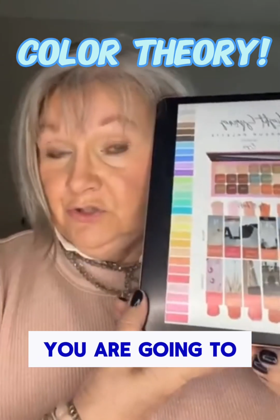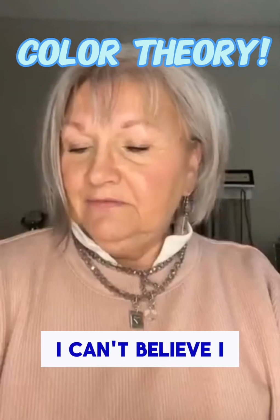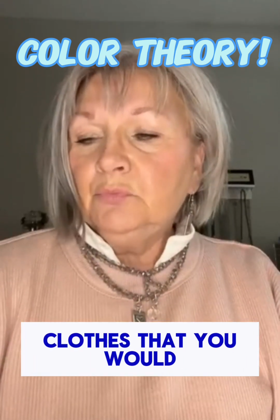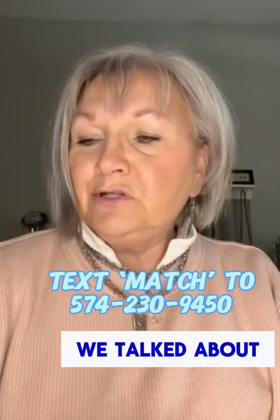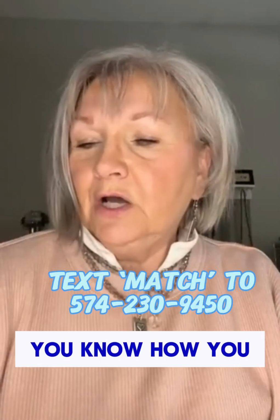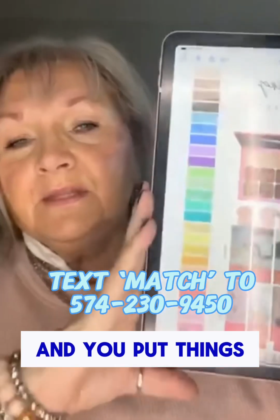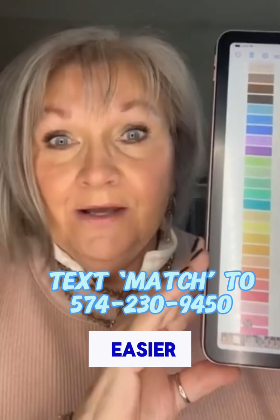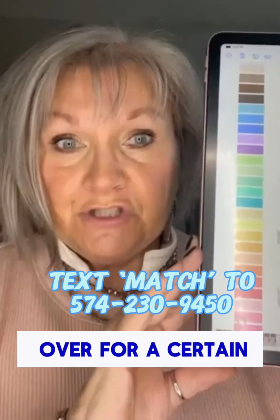Again, you are going to look in your closet, and those would be the clothes that you would probably see in your closet if you were going through. We talked about how you organize your closet and group your clothes into colors. It makes it much easier to create an outfit when you have that done. You're not searching all over for a certain top.